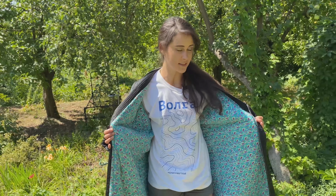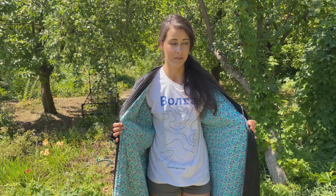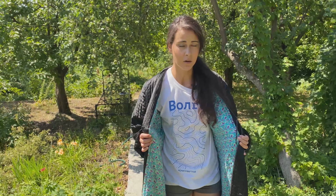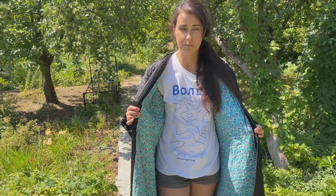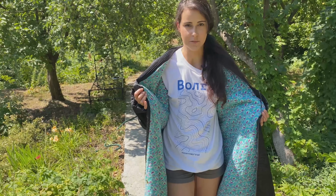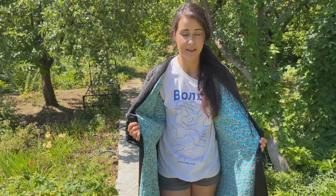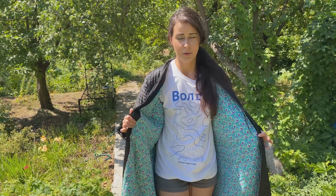Like this one is the robe from Uzbekistan, where my mother actually used to live when she was little, and my grandparents and her, they bought it there and brought it here to Samara, and now we have this thing that is really nice in the evening when it's getting cooler.